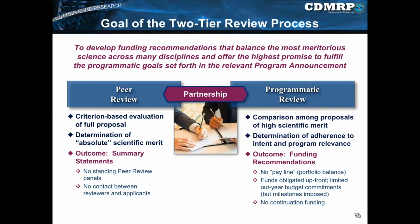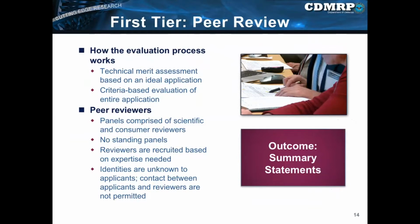Let's go to the next slide so we can talk about the first tier of peer review. That first tier of peer review is how the evaluation process actually works. What is peer review? Peer review is where we are looking at the technical merit and impact of the application. And how do we look at that? Do we compare it to the other applications that I'm reviewing? No. We compare it to the gold standard, okay? If you had the absolute most perfect application, how does it compare to perfection?